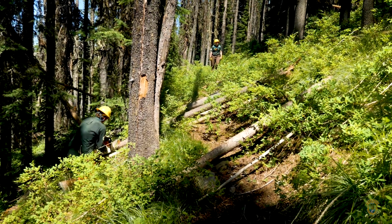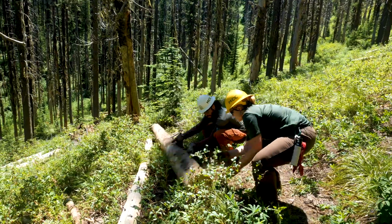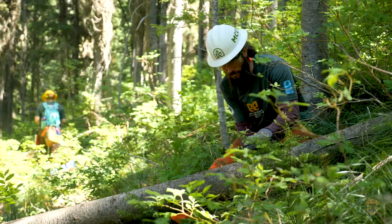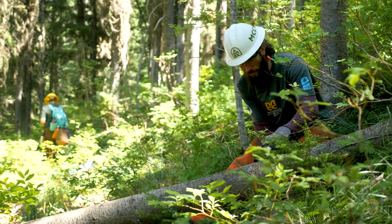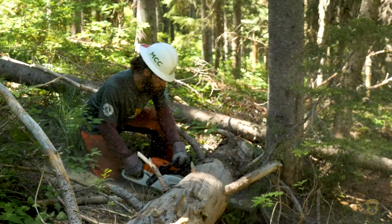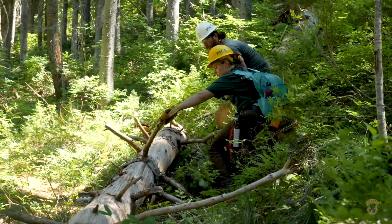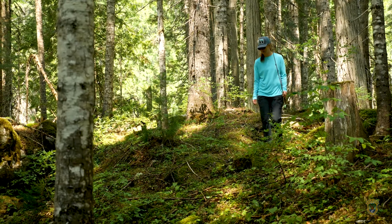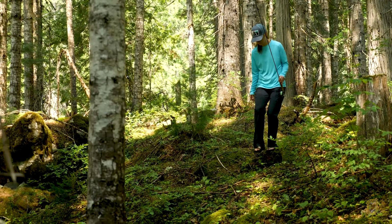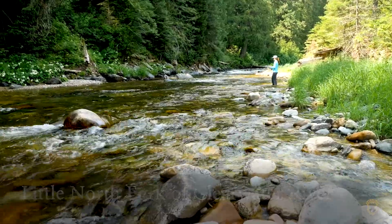With a trail grant, I was able to get a Conservation Corps group to do trail maintenance this summer. We're focusing on clearing logs, brushing, and doing some trail retread to make it easy to access for both hikers and horsepackers. Folks love to come out in the summertime to go huckleberry picking. There's great access down to the Little North Fork of the Clearwater to fly fish for cutthroat trout.